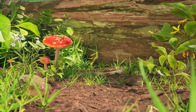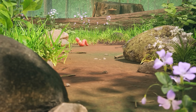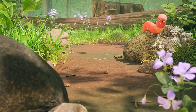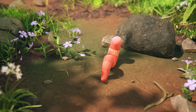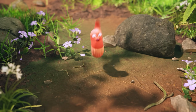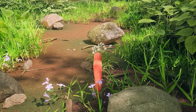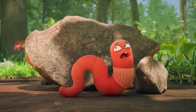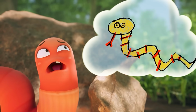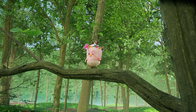It's time for Animal Quiz! In this forest lives a truly fantastic creature. Why don't we guess what it is using some clues about it? This animal has a long tongue, like a snake.